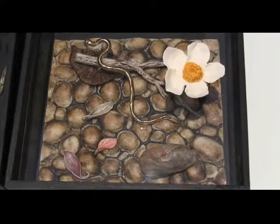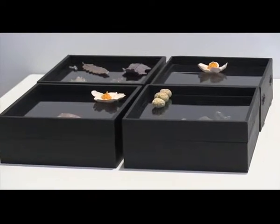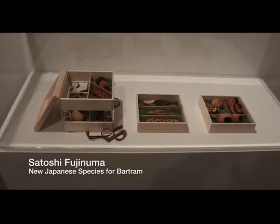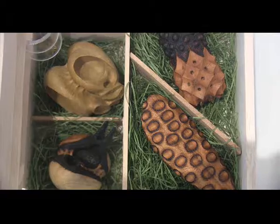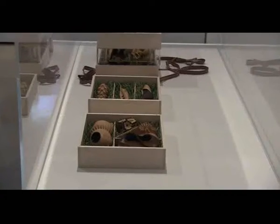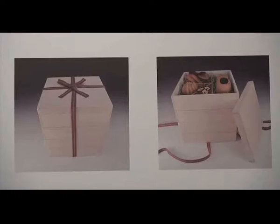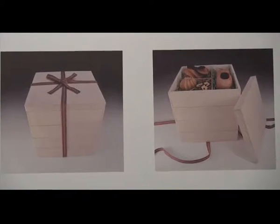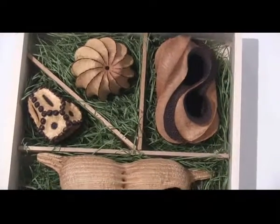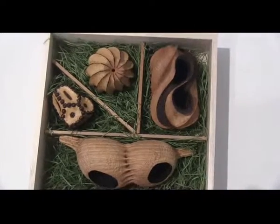The artists in the show are from across the United States, as well as Canada and Europe. One artist is from Japan, and although I did not get to speak to him, Exhibitions Committee co-chair Robin Rice spoke about his work. It's too bad that John Bartram, the imagined recipient of Satoshi Fujinuma's box, can't see this amazing box. The precisely imagined seeds and seed pods produce a delight that must be like that a recipient of one of Bartram's crates would feel.